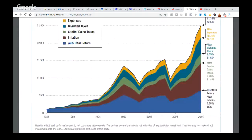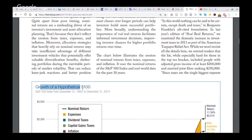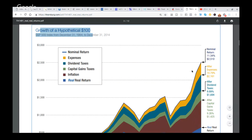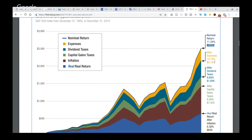All right, so let's take a look here. This is the S&P 500. So we've got the growth of $100 in the S&P 500 from 1984 to December 2014. So we put $100 in, and at the end of 2014, it was worth $2,500, a nominal return of 11.5%. Now, after expenses it's worth $2,161. So we lost $400 in expenses, and they're using 50 basis points, so 0.5 of 1% expense, which I think is pretty moderate, for sure.